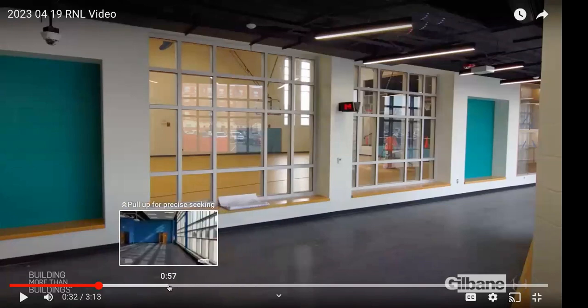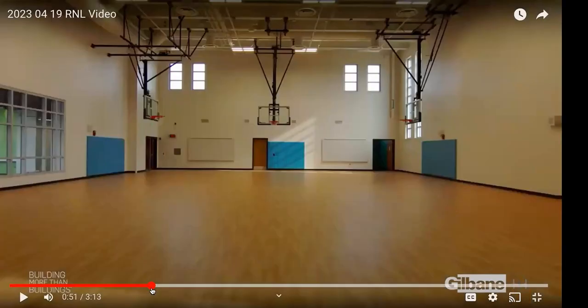This was taken on Tuesday. There are still items that are ongoing here, but that gym floor now has striping in place. It's starting to come alive here. So that's what's been happening over the past month on the inside.